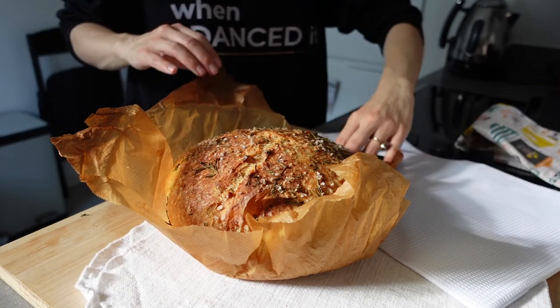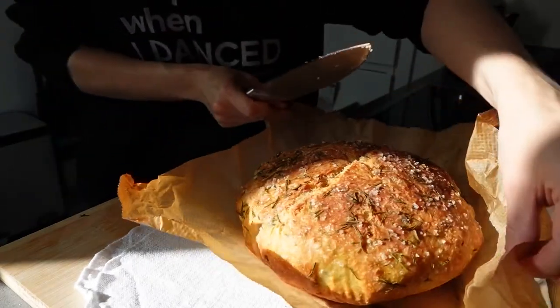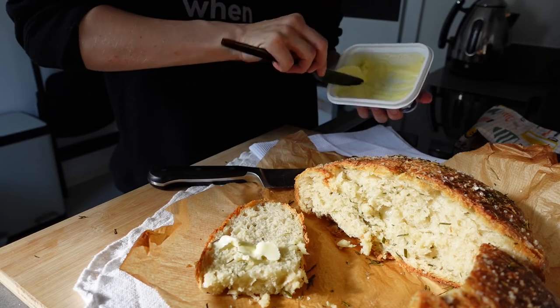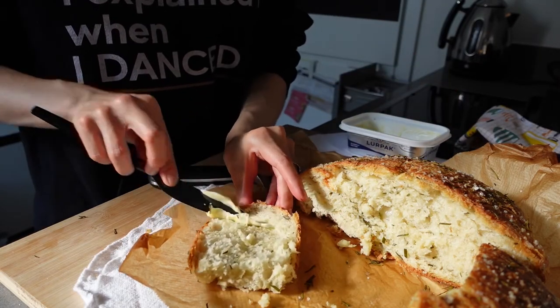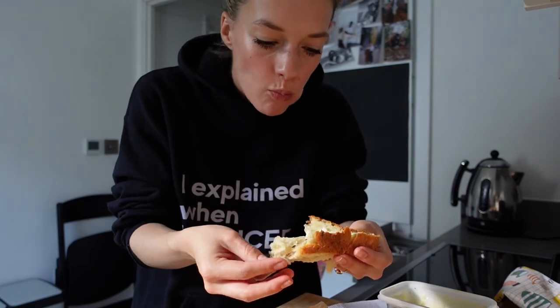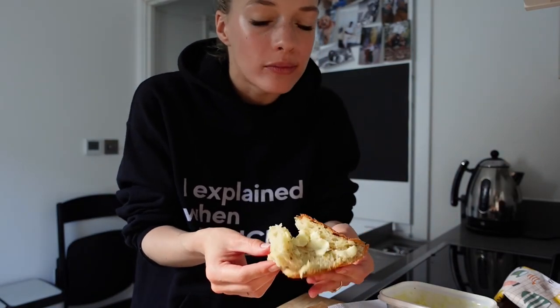I'm going to go and have my bread. Finish it off with a little slice of bread. Lick of butter. So good. I want to eat the whole thing. And I'm home alone, so I could. Who's judging me?